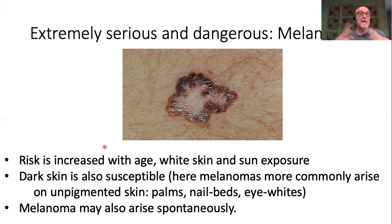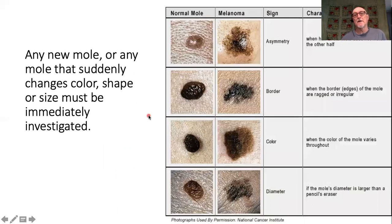It can just arise spontaneously. It doesn't have to be associated with sun. Characteristically, the mole is mottled in some fashion, and it has irregular borders. And I'll show, this is for your information, to learn to begin to distinguish between normal moles. Everybody has moles.